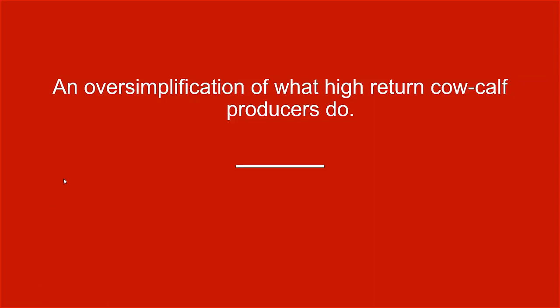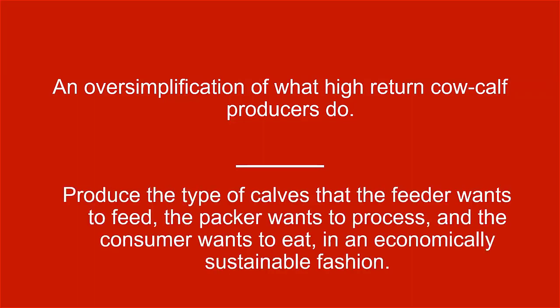But let's focus on profitability here for the next few minutes. This is my oversimplification of what high return cow-calf producers do. They produce the type of calves that the feeder wants to feed, the packer wants to process, and the consumer wants to eat in an economically sustainable fashion. Oftentimes when we talk about the cow-calf enterprise, hopefully we can get a return to capital. We may or may not have a return to land and labor. So we need to produce quality feeder calves that have value in the marketplace.